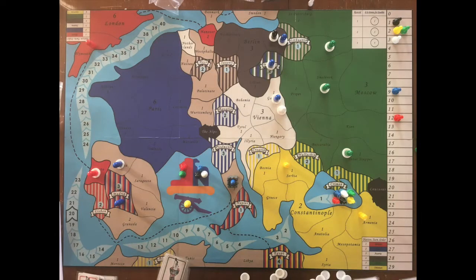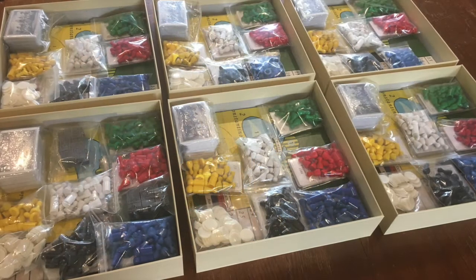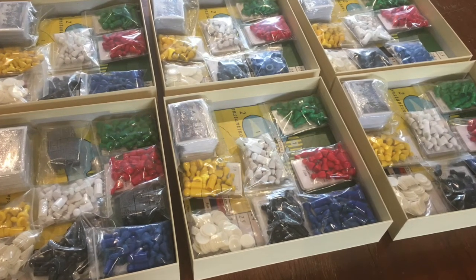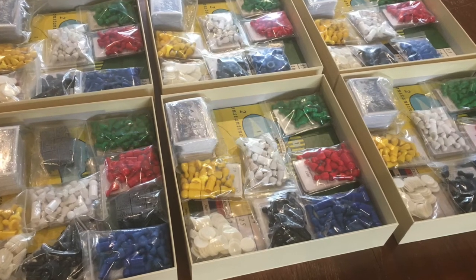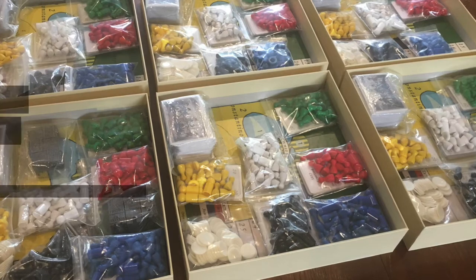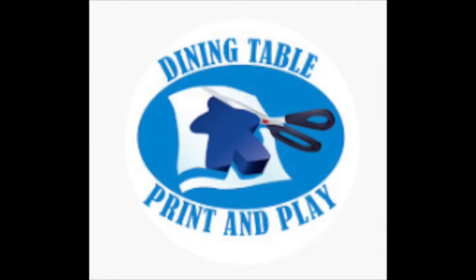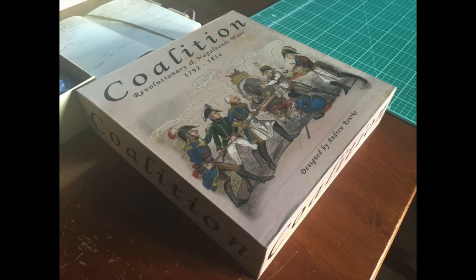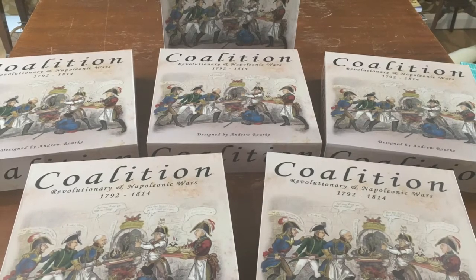So now I had a finished prototype, I needed to make copies of the prototype so I could hand them out to potential publishers. And I needed these copies to be as high quality as I could make them. So I watched lots of videos on YouTube on how to make prototype copies. One channel, particularly Dining Table Print and Play, makes some fantastic videos showing you how to make boards, how to make boxes, and I use this to produce my first prototype.